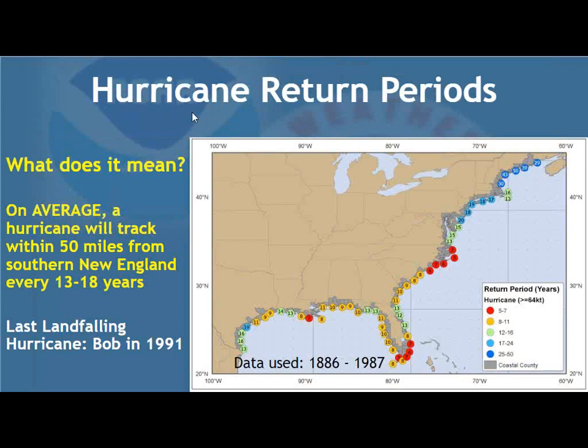But the hurricane return period, you may have heard this term, what does this mean? Well, on average, a hurricane will track within 50 miles from southern New England, so that includes Connecticut, Rhode Island, or Massachusetts, about once every 13 to 18 years. So our last landfalling hurricane, as I mentioned, was Bob back in August of 1991. So that's a little more than 13 to 18 years, for getting a hurricane strike here in southern New England.